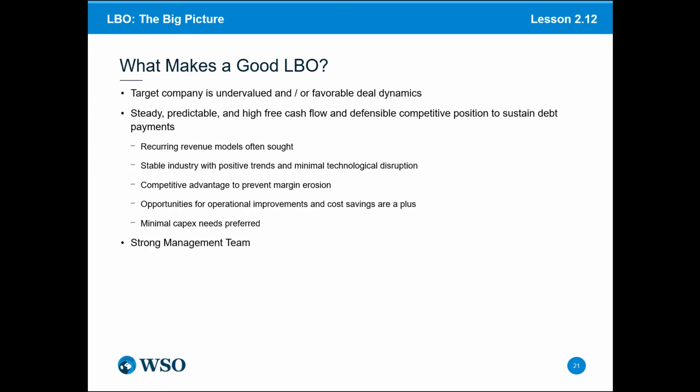The third core factor investors seek is a strong management team. Since the PE firm is not actively managing the day-to-day of the business, they want a strong, competent management team that can handle the vicissitudes that come with running a business.